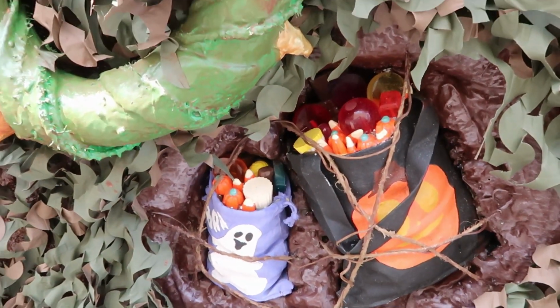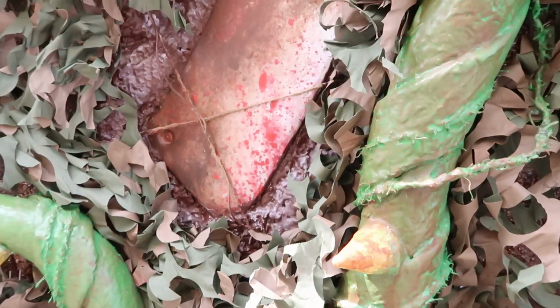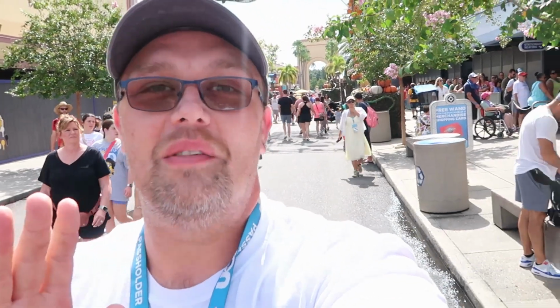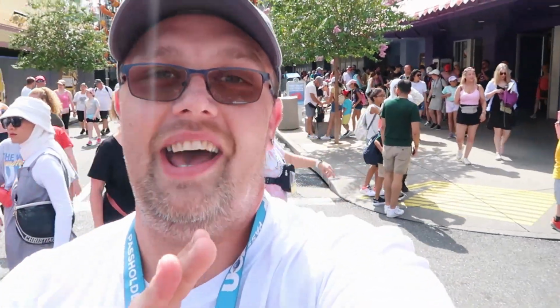Looks like somebody's done a little bit of trick-or-treating, not to be messed with this hatchet that they have right over here though. Okay, that was crazy. I seriously wasn't expecting so many HHN updates as soon as we got into the park with the main archway there. I'm definitely thinking that they're going to be putting that medallion and all of the banners and whatnot in the entryway very, very soon.